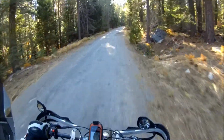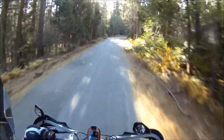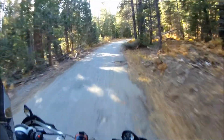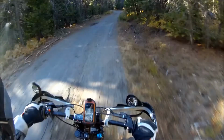There's a lot of rock beds and stuff to go over there, so we're gonna have to ease up some power just to get out of here, you know. So we're gonna take advantage of the moped plate, do some dual sport action.